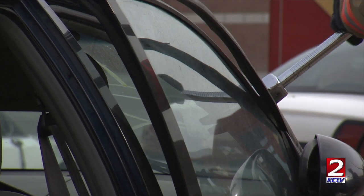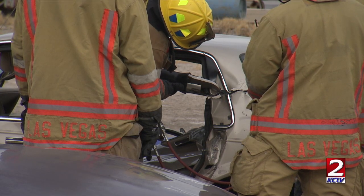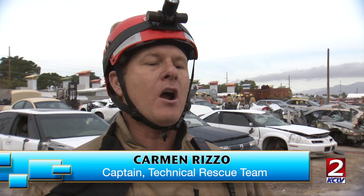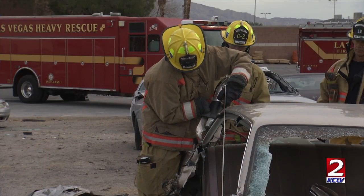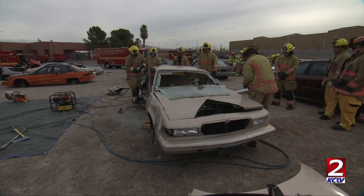And since vehicles are designed to keep us safe, our first responders must learn how to defeat these safety features to reach victims trapped inside. It's not just walking up and I'm going to cut the door off. The car is going to present to you in a certain way as far as the damage. One way I used last week might not work the same on this vehicle. If they're two different accidents, it's two different designs.